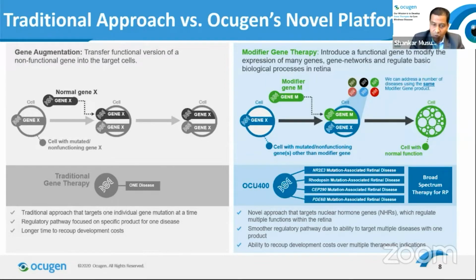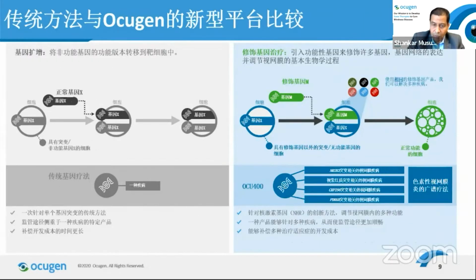Now on the right side, we have our gene therapy, and you have modifier genes. These genes are like master genes in the retina. They control many functions in the retina, from cell development to survival, and they regulate and upregulate many genes under those functional networks, and also bring homeostasis to the retina and restore normal cell function. So that means each of our genes, as I'm showing here in the picture, can target multiple mutations or multiple IRDs.